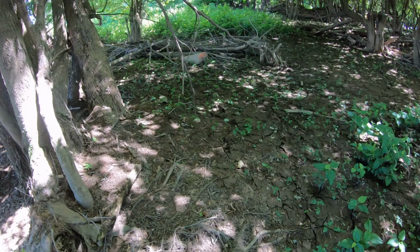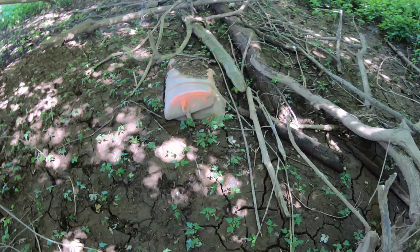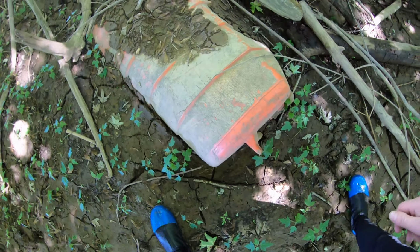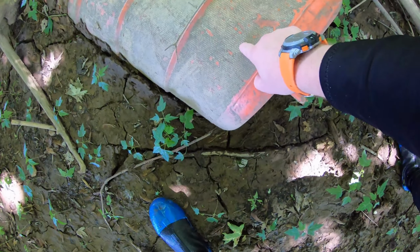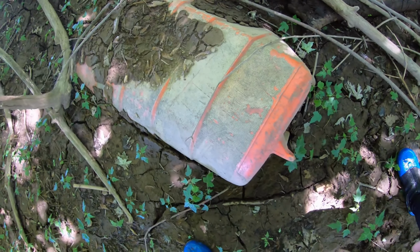What's that? Like some type of buoy, like a warning buoy. It's orange and it has these little hexagonal reflective patterns on it.